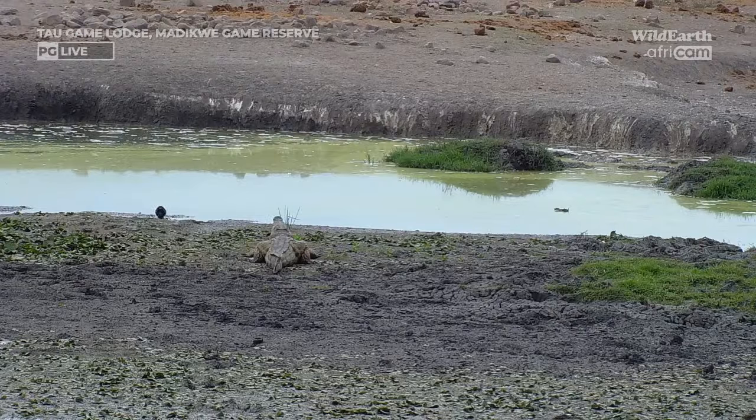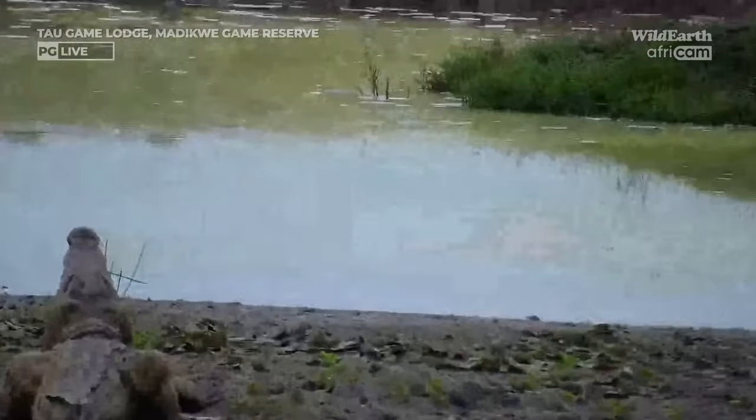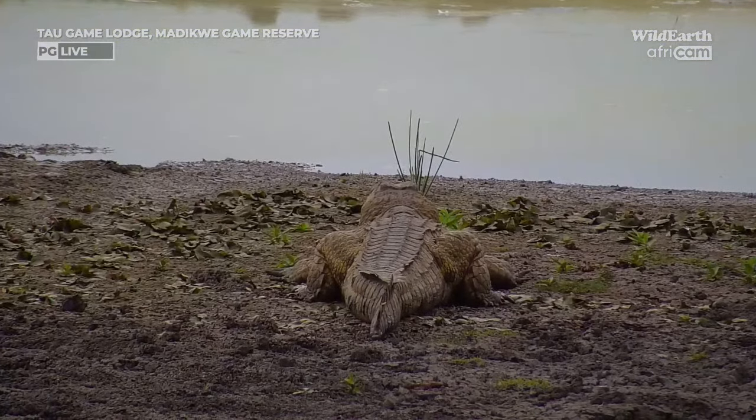I've heard of it happening with herds of wildebeest out in open plains and even giraffes, which you can understand being so tall. Nice yawn from that croc.